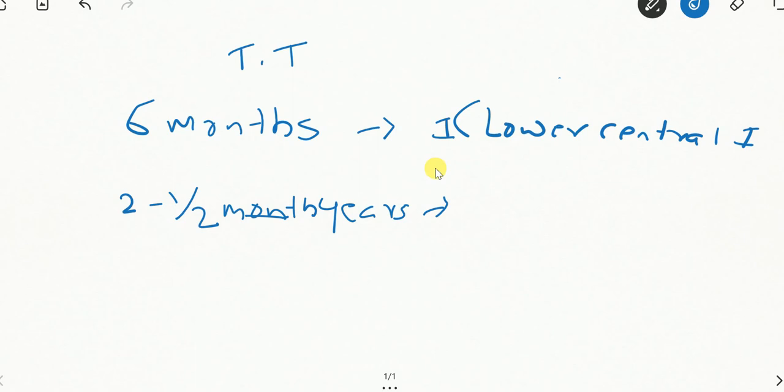Now let's talk about a mnemonic to remember how the temporary teeth appear. There is a mnemonic, I will write it over here: IMCM. Remember, this is the incisor, the first one we talked about, then the molar, the canines, and the molars: the first molar and the second molar.